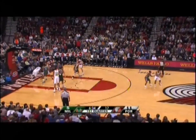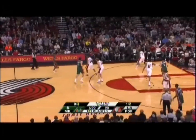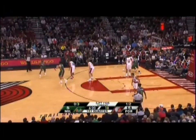That alley-oop pass is going to be scouted. I think it has been. Yeah. Three-pointer by Matthews is down. Wesley Matthews at the angle. His three-point shooting, a major weapon now for the Blazers. He's got the percentage for the season up to about 30.